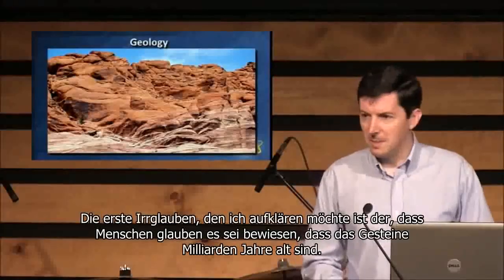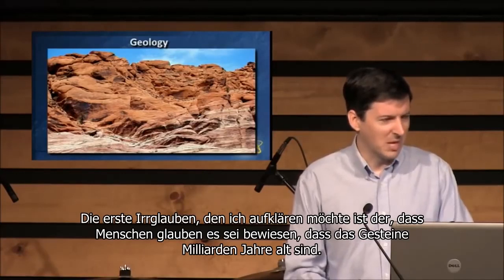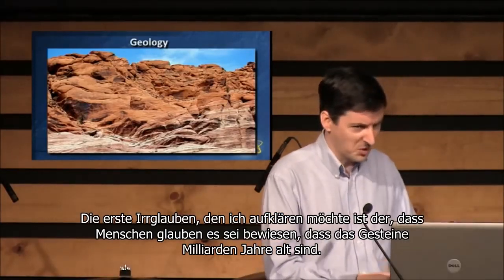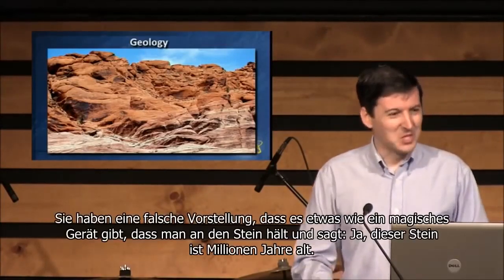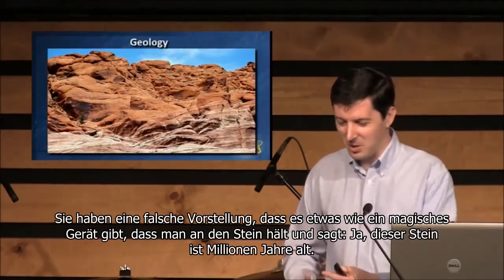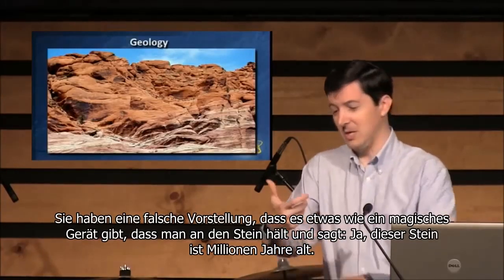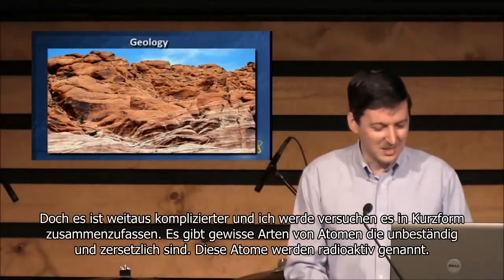The first misimpression that I have to clear up here, because people think, well, haven't rocks been radiometrically proven to be billions of years old, right? And people have misconceptions about that. They just think it's almost like magic. You know, you take up your rock, you hold your tricorder out, you scan it, and there it is, millions of years old, right? Well, really, it's more complicated than that.